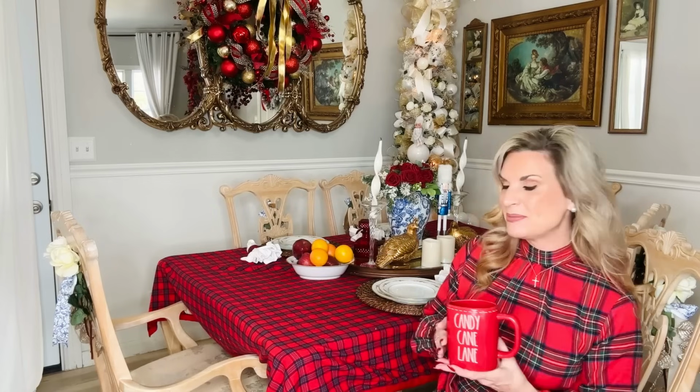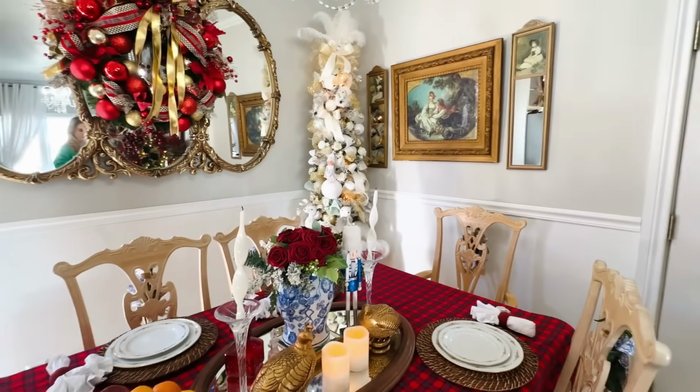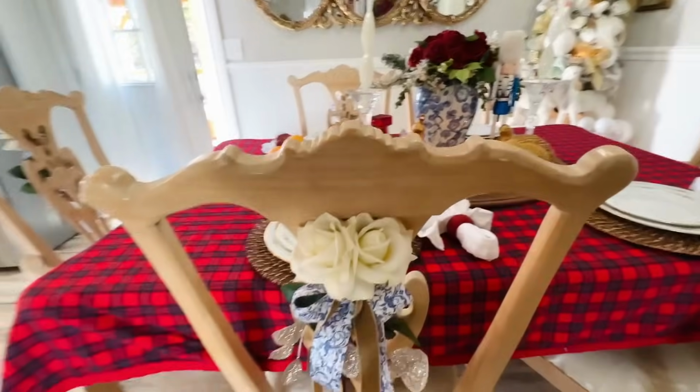So for my dining room table, I just added in this sweet little plaid tablecloth. The setting is constantly changing here in my dining room, but I have these cute little table and chair sets. I got them at the thrift store years ago, and they're vintage, kind of just like me.